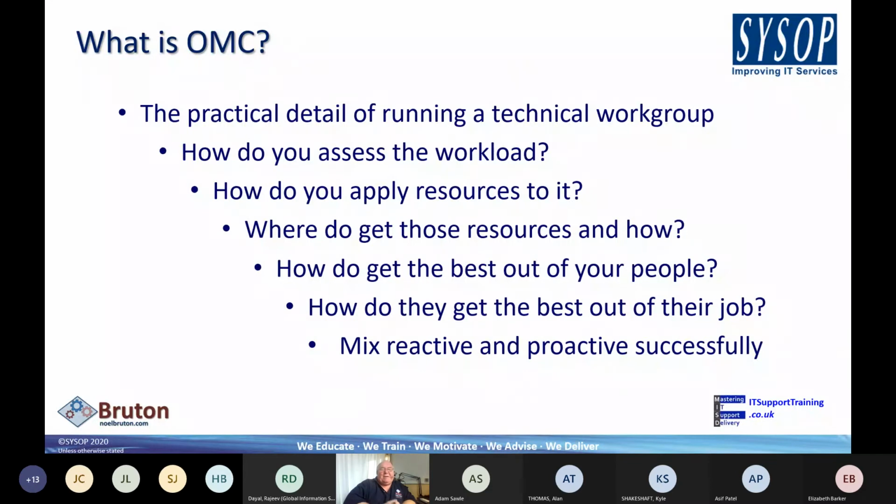So OMC is the practical detail of running a technical work group. It's big questions that it deals with. How do you assess the workload? How do you apply your resources to it? Where do you get those resources and how do you get those resources? How do you get the best out of your people? How do they get the best out of their job? How can you make sure that the reactive stuff gets done and the proactive stuff also has the requisite number of staff? We have all sorts of techniques in OMC for looking at just those issues. It's all about people.